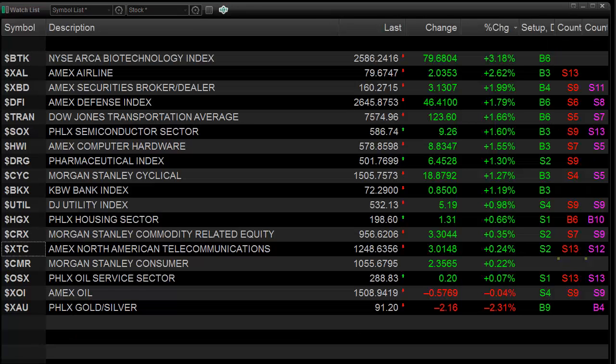Right, here's a look at the sectors ranked from best to worst. Let's look at the bottom of the list. That's the XAU, which was weak. The XOI was real weak too, and the oil services really didn't have it today. A little bit of a pause today in the oil futures, and that's probably throwing a little bit of cold water on the advance there.